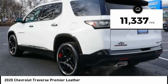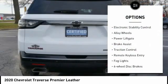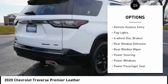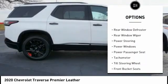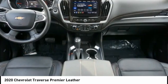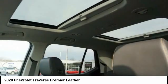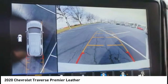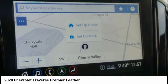Here are some of this vehicle's great options: electronic stability control, alloy wheels, power lift gate, brake assist, traction control, remote keyless entry, fog lights, four-wheel disc brakes, rear window defroster, rear window wiper. This beauty is sure to make you the talk of the neighborhood. So call or drop in for a test drive today.